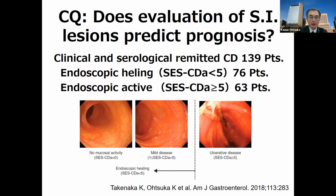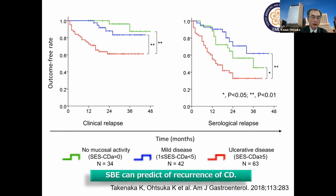Endoscopic findings include not only mucosal activity, but also bowel disease such as erosive regions. They are the 76 patients. But 63 patients, so 45 patients, have significant active lesions such as longitudinal ulcer. After 1 year, 30% of patients with endoscopic active lesions relapsed. By contrast, there was no clinical recurrence among endoscopic healing group patients.